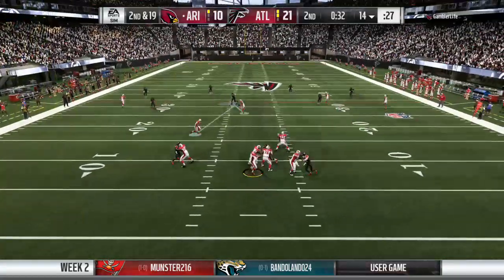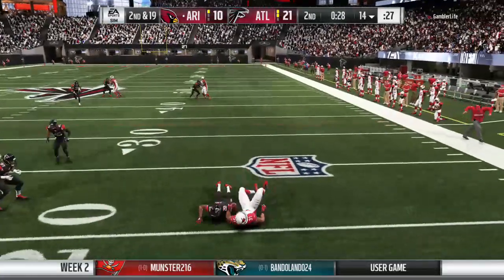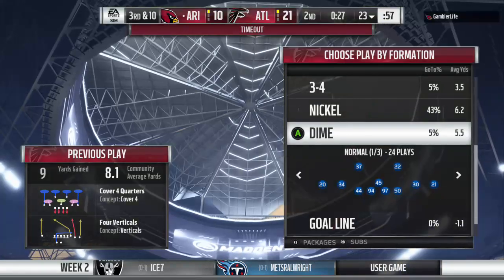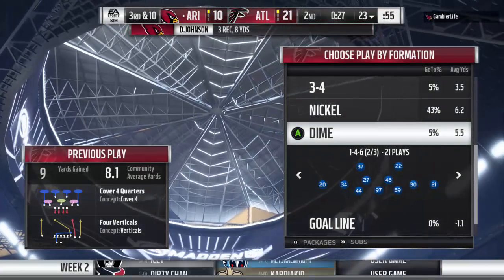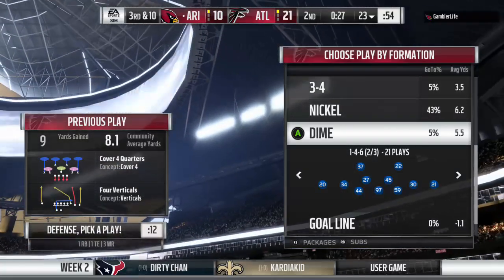Out of the gun, here's Josh Rosen. Dumping it off for Johnson. And they'll get him down here at the 23. And the Falcons going to use another timeout, as they'll stop it with 27 seconds remaining here in the 2nd quarter.